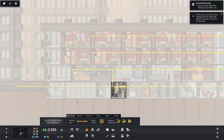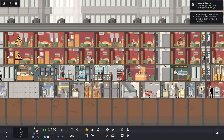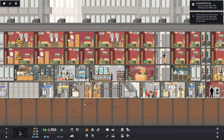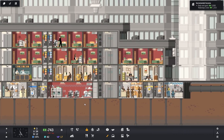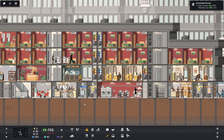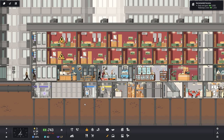Alright, we're just gonna go ahead and speed up time. And we should be fine. Once all those people leave their rooms, we should... I'm really hoping we're gonna have the cash necessary to expand the power and water out here. People are leaving the hotel rooms. Negative 1950 bucks right now. Come on, guys. We need more money. Okay, everybody left, so that's not good. Oh boy. Well, we're gonna have to wait till tomorrow.